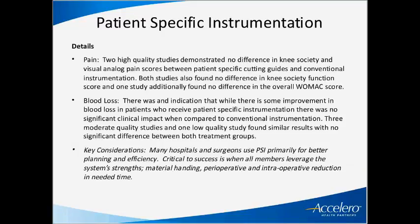Under pain, there's 2 good studies that showed there was no difference in pain scores between the patients that got the PSI cutting guides and patients who got the conventional instrumentation. Both of them found no difference in Knee Society function scores and/or WOMAC scores. So pain, there doesn't seem to be any difference there.